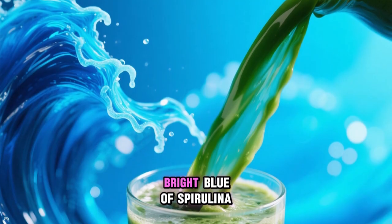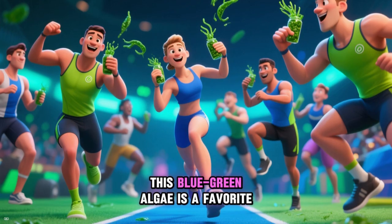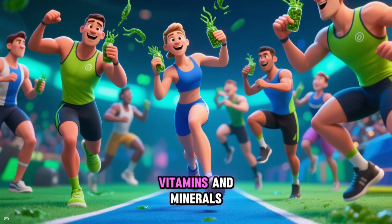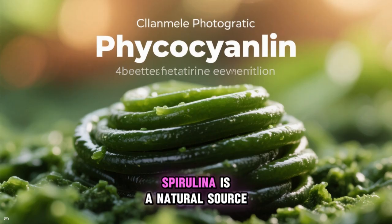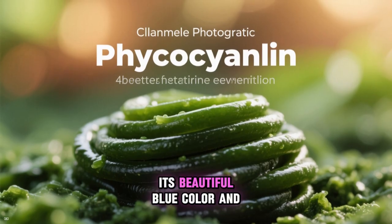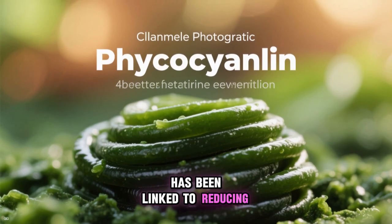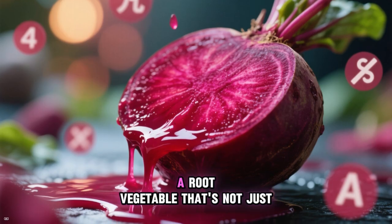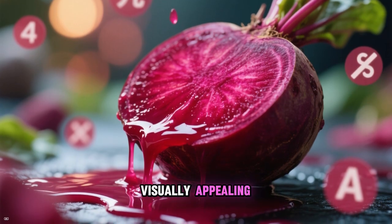Now let's talk about the bright blue of spirulina. This blue-green algae is a favorite among athletes because it's packed with protein, vitamins, and minerals. Spirulina is a natural source of phycocyanin, a pigment that gives it its beautiful blue color, and has been linked to reducing oxidative stress.